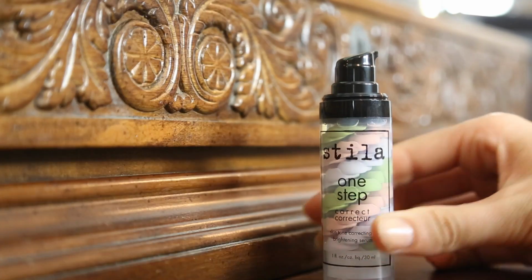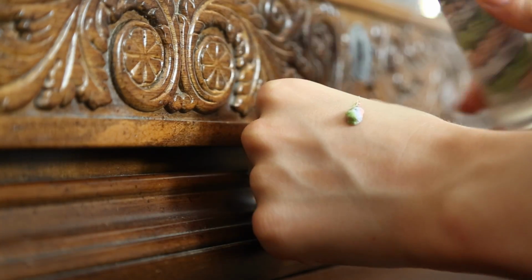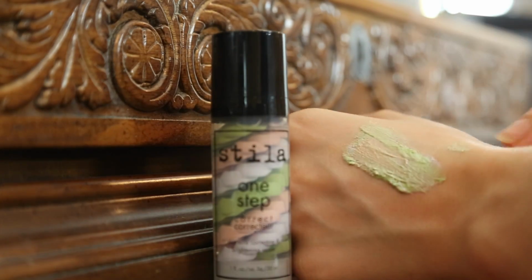So I'm starting off with clean skin, and I'm going to be applying the One Step by Stila. This is one step that corrects and conceals and it primes your skin so that it lasts all day long.